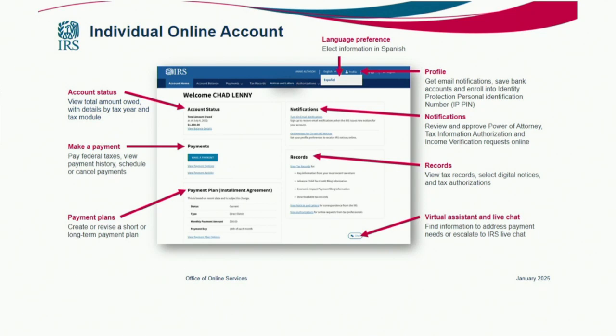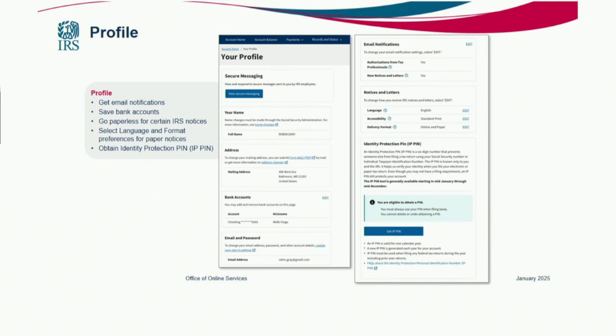Now here, we show the home page of our individual online account along with a summary of key features for taxpayers. If you haven't accessed your online account recently, you'll be happy to learn that several new features have recently been added. Taxpayers can now view their entire online account in Spanish by using the language selector in the header. The notifications box is where taxpayers can see alerts about things that need their action or attention, including pending power of attorney and tax information authorization requests. A virtual assistant and live chat is available for taxpayers with a balance, to help them find the information or features that they need. We will cover the various tabs and features in more detail in the following slides.